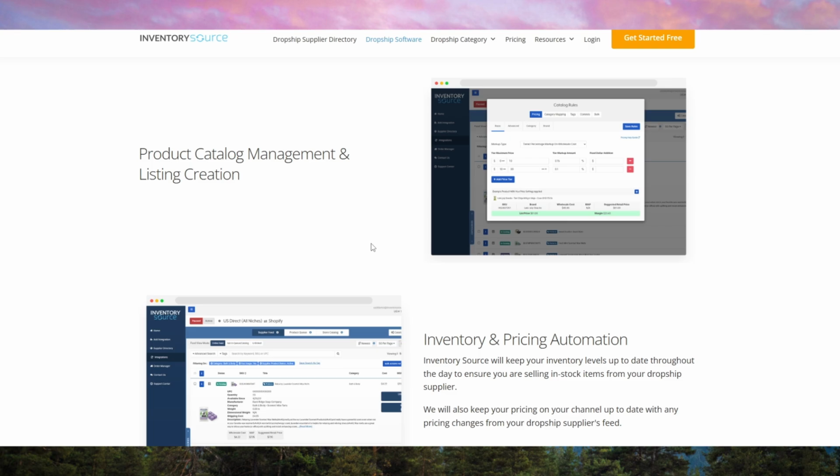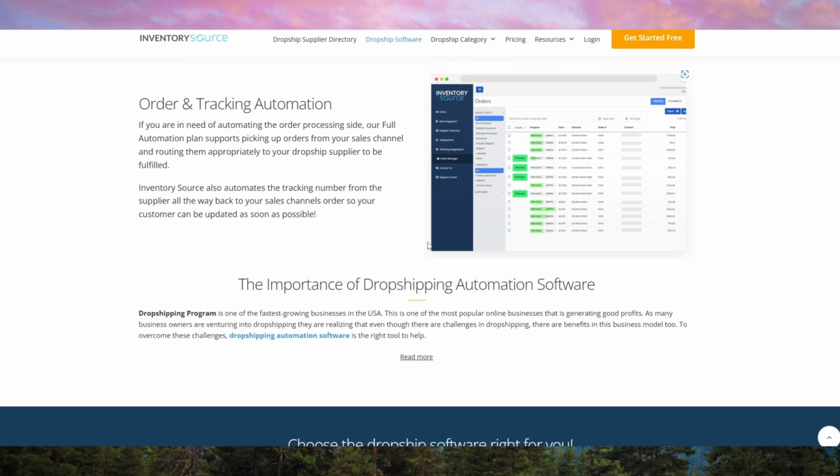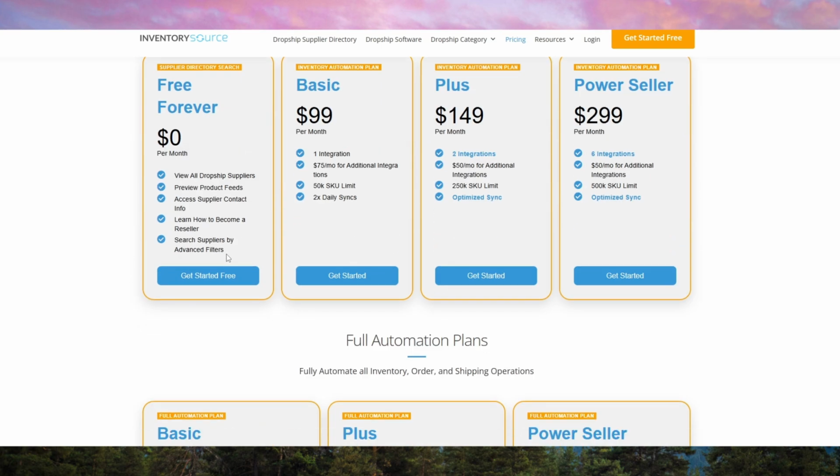However, if you're new to dropshipping or working with a tight budget, be aware that Inventory Source isn't cheap. Their inventory automation plan starts at $99 a month, and the full automation plan costs $199 a month. This pricing may feel steep for beginners, especially when compared to other tools in the market.